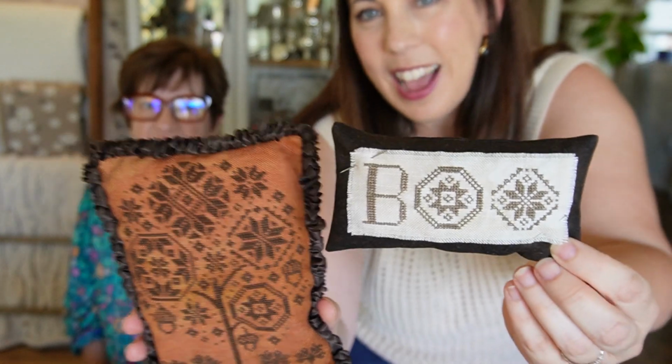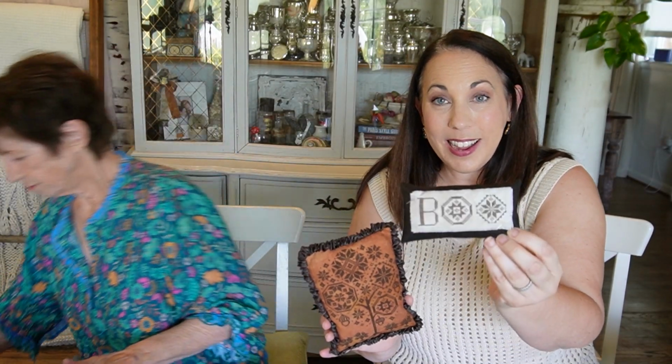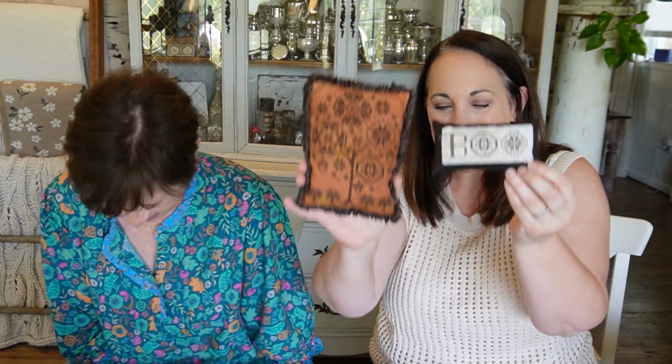I think both of them are so great, whether you're looking for a really quick stitch, a fast finish, or something that takes a little bit more time. You have something that will fit that bill in this chart pack. Let me tell you the details.